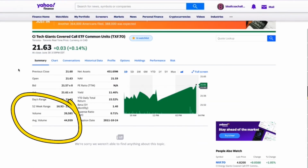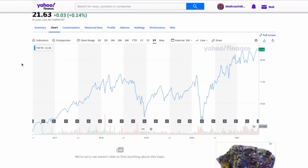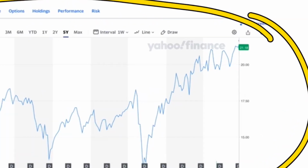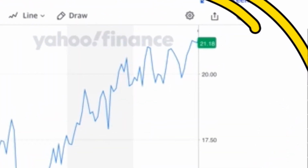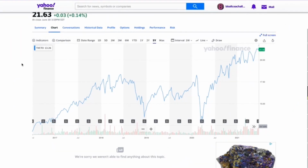You're getting 44,000 average shares traded per day, with an MER of 0.71, which is again high for ETFs, but about average for covered calls. We can see that it's had a nice history. We keep on seeing double bottoms, which is nice to see. It's recently broken past its level of resistance. It's up around that 21.63 range, and I think that that could continue to go. It's had a nice consolidation and it's broken through.